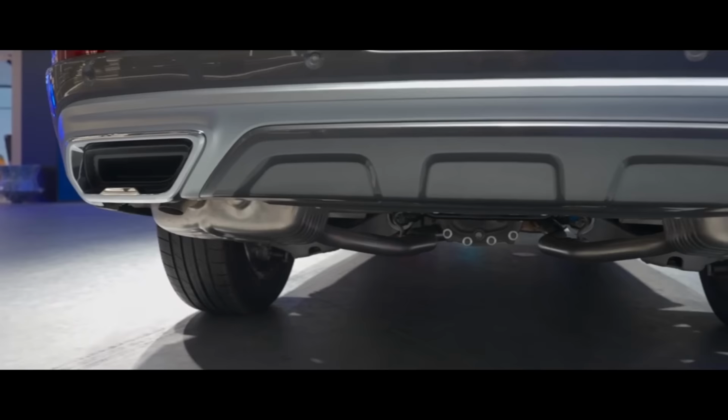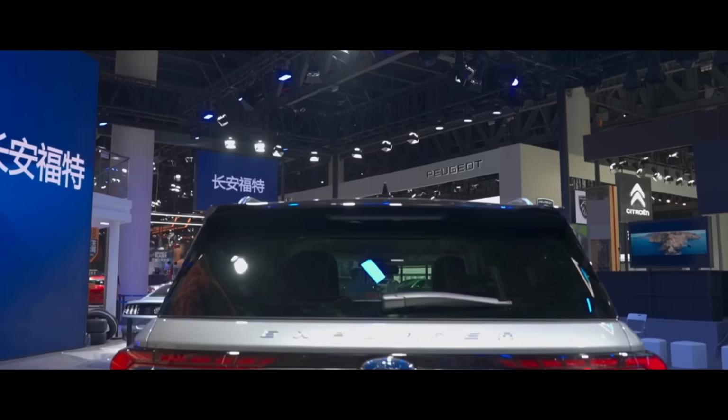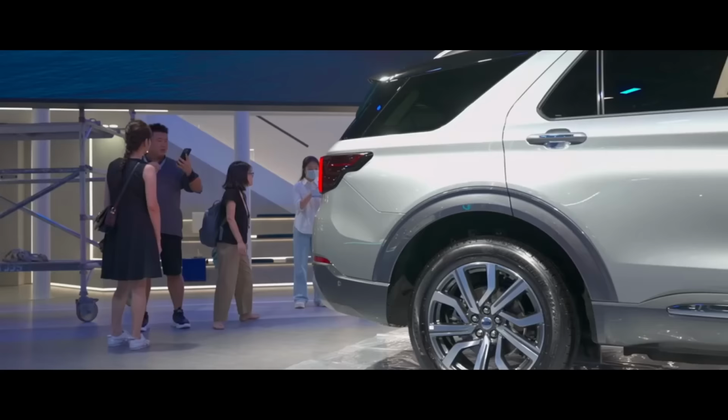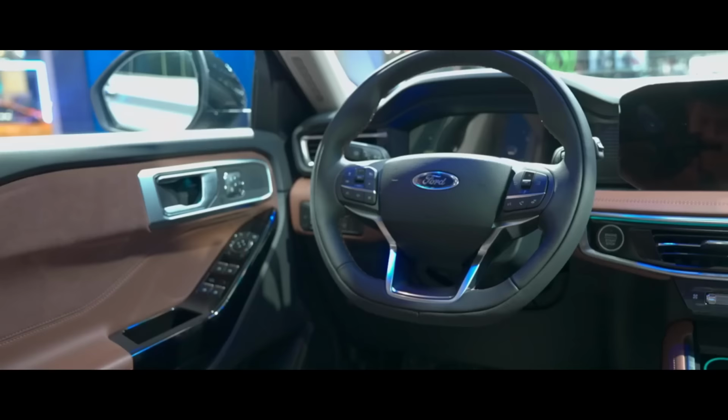The tail shape has also been adjusted. The new Explorer adopts a C-shaped extended light strip design, which is quite textured when lit. In addition, a chrome-plated trim runs across the tail lights on both sides, and the logo of Explorer is printed on it, which creates a good momentum. With the silver guard plate of the lower bumper and the quadrilateral exhaust with double outlets on both sides, the sporty feeling is simply full.